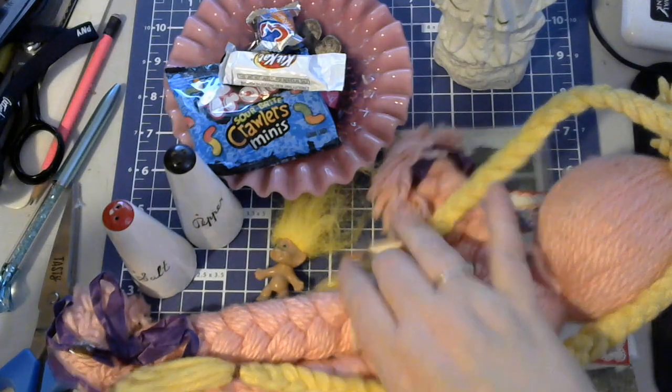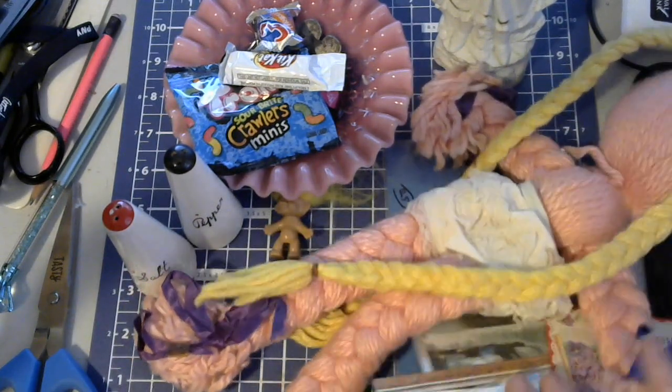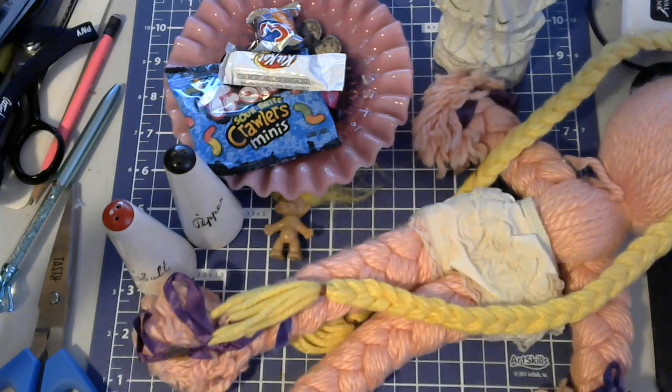So that is what I got in my surprise box. I put my cards in here. The Valentine is really cute.